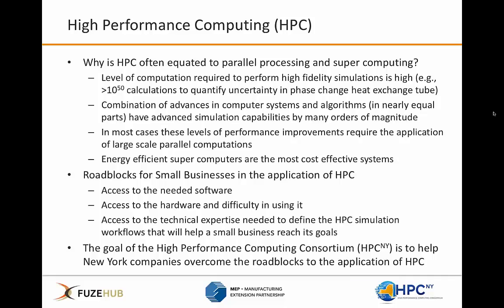This tends to introduce some roadblocks for small business in the application of high-performance computing, because you need access to the software that can do the jobs you need. You need access to the hardware and to deal with the difficulties of using it. And often when we're working with businesses, both small and large, it's also access to the technical expertise required to really develop the HPC simulation workflows you need to be productive on it. And that is where the High Performance Computing Consortium, HPCNY, can come to bear for particularly New York State companies, although it could be broader than that, but certainly the money supported by New York State is for New York State companies. We will work with you on overcoming these roadblocks. Next slide, please.